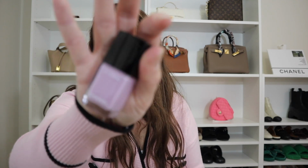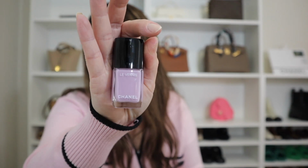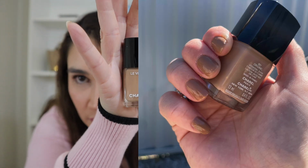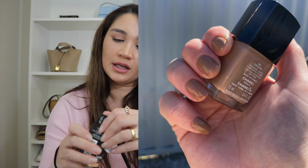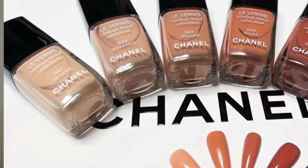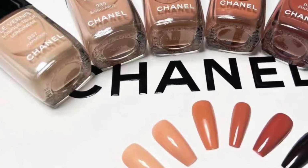Oh, actually no, this is another one from that collection just before, the same one that the CC Green was in. It's Moonshell, so it's a purpley nail polish. These other ones are also from this current collection, and this one is called Original. It's a yellowy tone brown, and this last one is called Spontane, and this is more on that rosy, dusty sort of side.